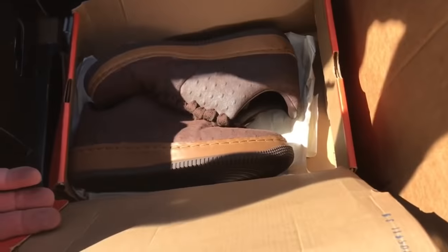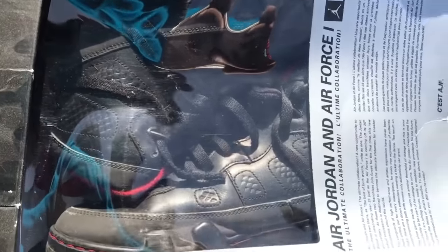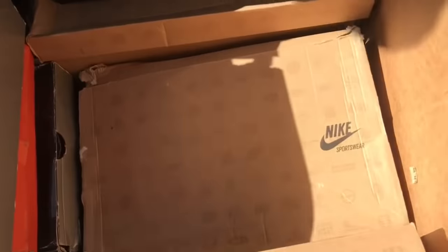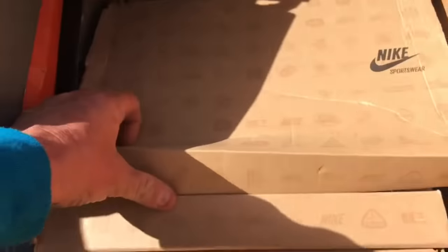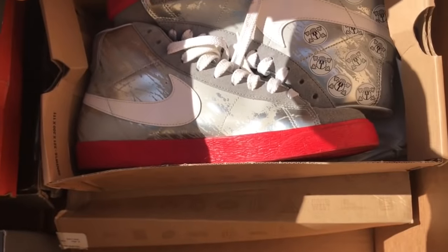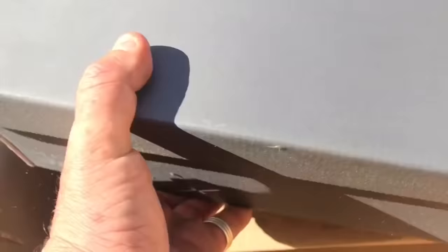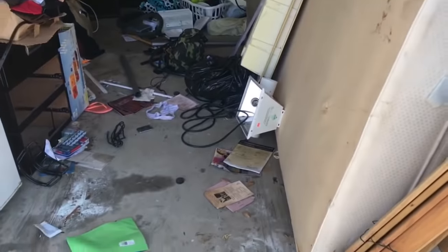Those are cool. Are those Gucci's? They're not Nikes, are they? No. Oh. Nice. Those might be like $80. Oh, nice. Yeah. She doesn't fit the size. Those are kind of cool Nikes, right? Those are rare. See how they got that cartoon character on them? How funny. All right.